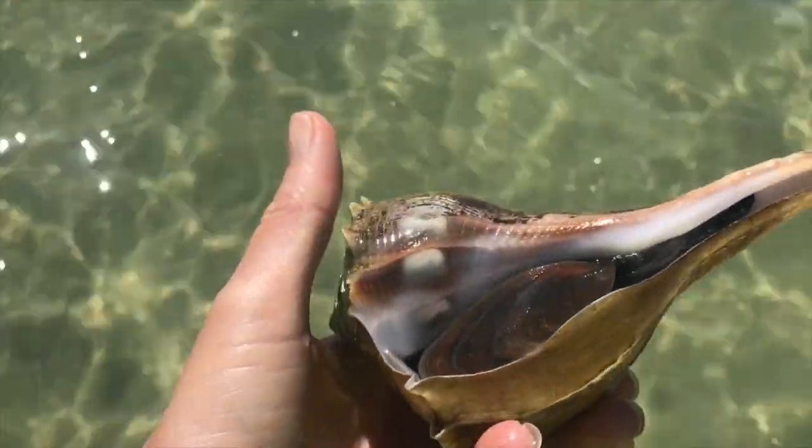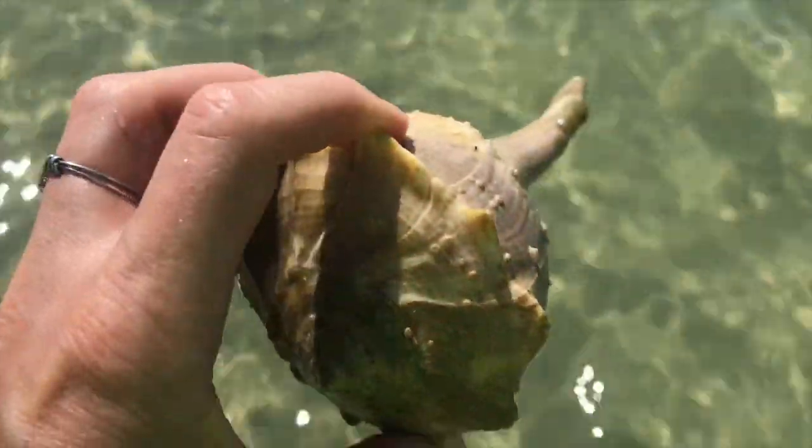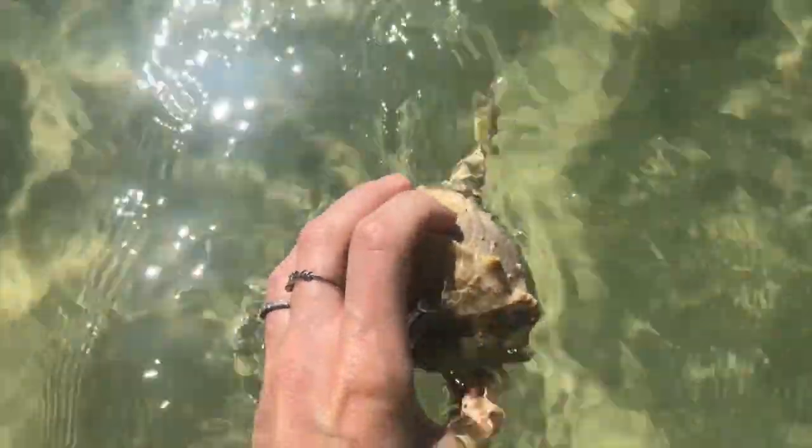It's funny, as many as I find, I've only found one or two that have been actually eating. They eat about once a month, and they eat clams and things of that nature. They come up on them and jam the lip of their shell into the bivalve. So it's kind of interesting.